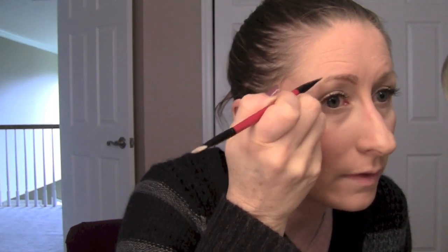And then I just start here and I fill in the edges, the top and the bottom. And then I go down. My eyebrows got a little bit hacked last time I had them done. I'm not too thrilled with them right now. They're way too short on the edges. Then I come up and fill in this part, and just kind of blend it over. Same thing with the other side.